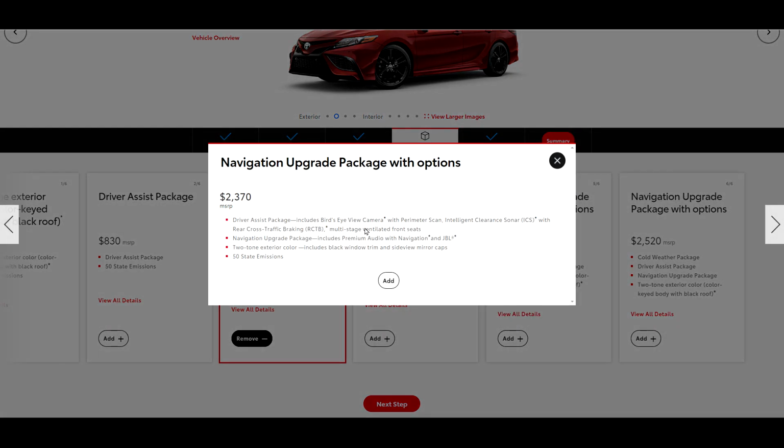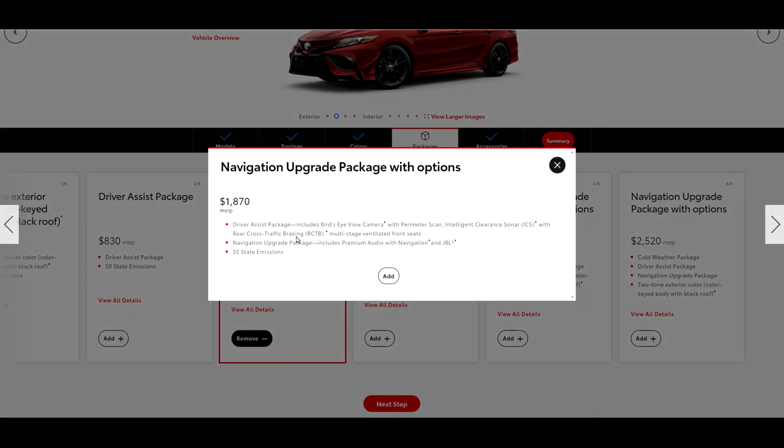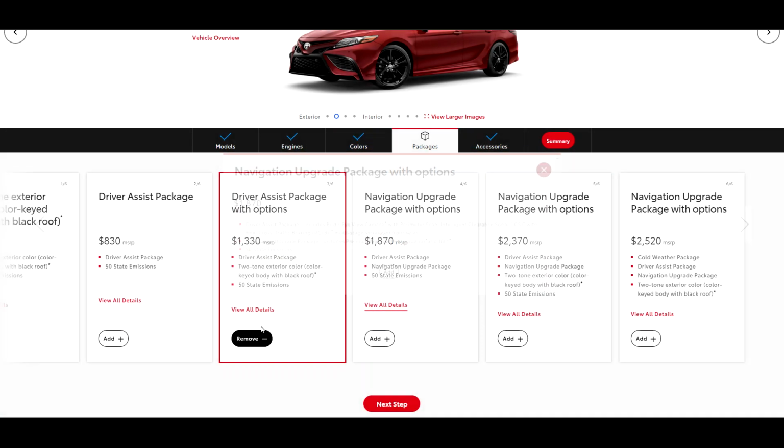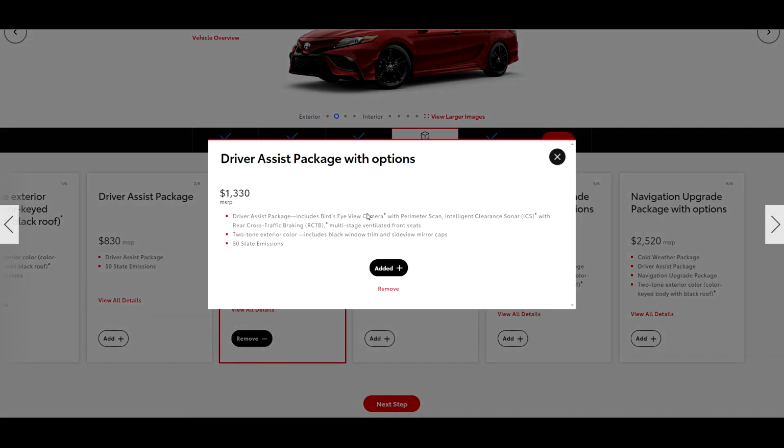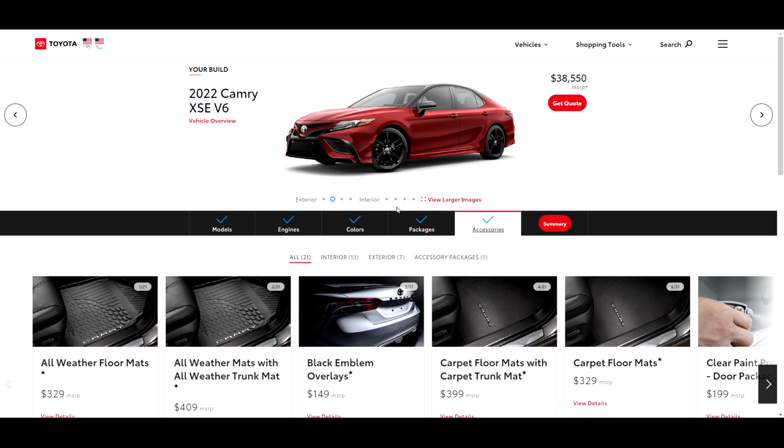Driver suspension includes the bird's eye view. Navigation upgrade includes premium audio with navigation and JBL. Two-tone, da-da-da. This includes a driver package, etc. And this includes driver package, multi-stage ventilated front seats without JBL. Okay, so there we go. I guess that's... So I'm fine with that, honestly. So anyways, there we go.